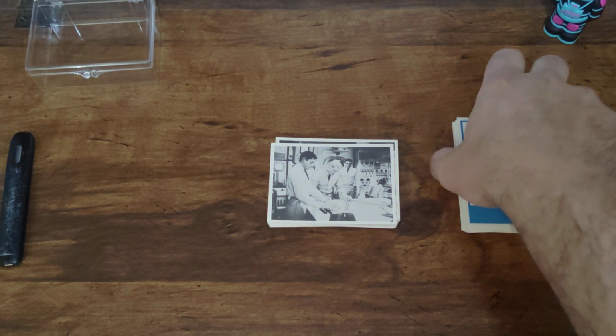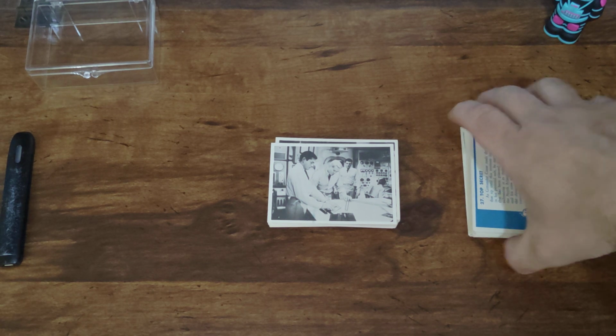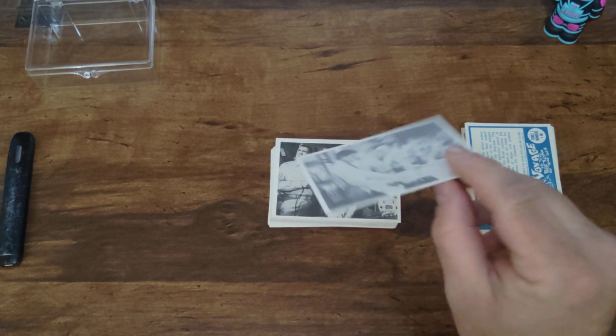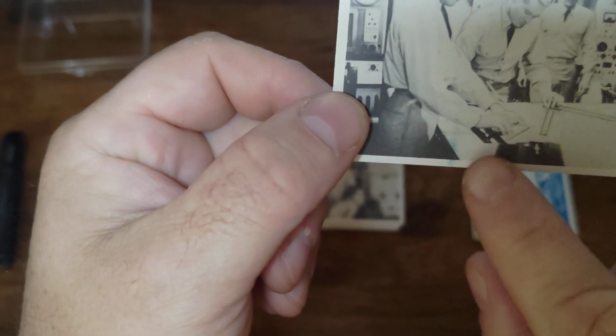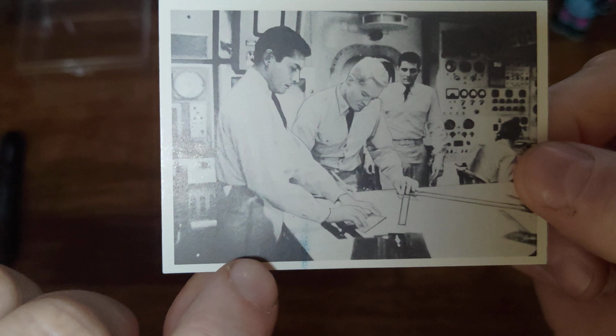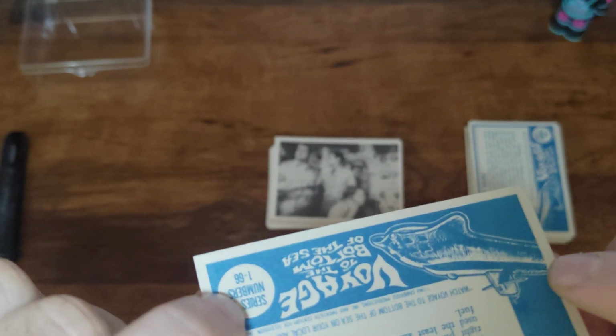You know my routine if you watch my videos, but once I put these back in a case, I'm probably never going to open them again. I see this is my first card that has a little, I don't know if you can see it right there, a little blue line. I'm not sure if that's on every one of these cards, or maybe bubble gum got stuck on there. I don't know if they put bubble gum in these cards though.